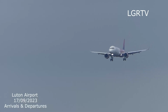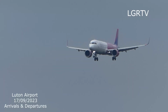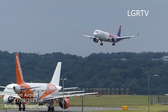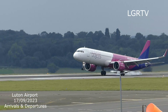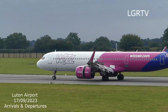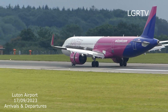Another Wizz Air. Easy, easy, bit of a wobble, easy. Come on, you can do it. We have faith, George Michael said. Nice. Nicely done, sir. Or madam. Let's not forget, folks, we do have female pilots.